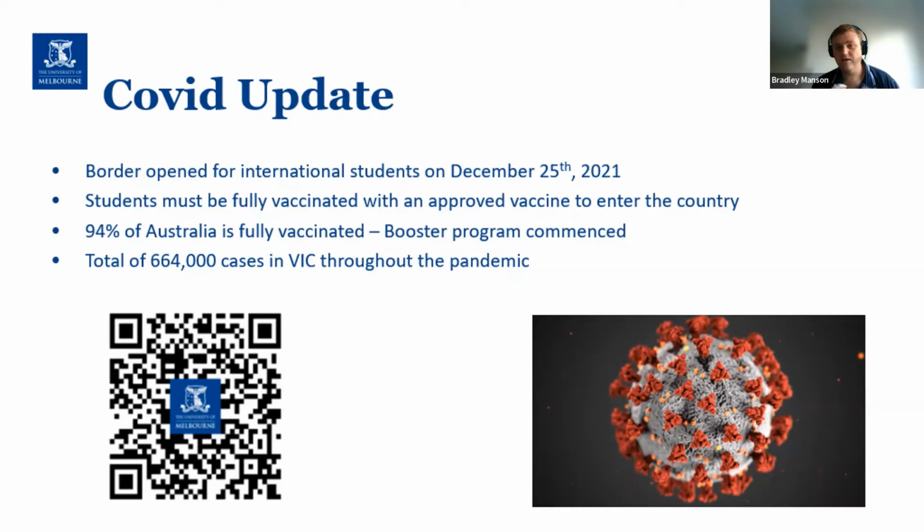We are currently having the booster shot program in Australia. While 94% of the country is currently fully vaccinated with the 2 shots, we're sitting at around 35 to 40% of the 3 shots. So there is talk now in the media and the news and within the governments as to when the definition will change to be 3 shots. By the time you may be looking at studying on campus, the term fully vaccinated may actually mean 3 shots. So just keep that in mind.